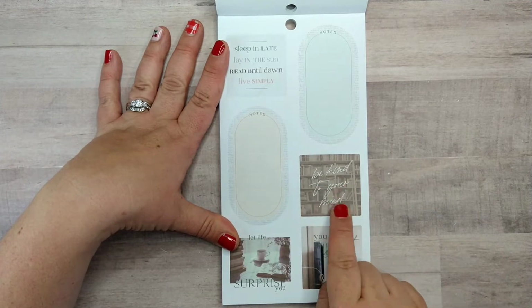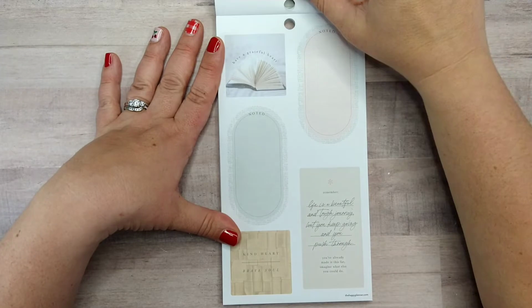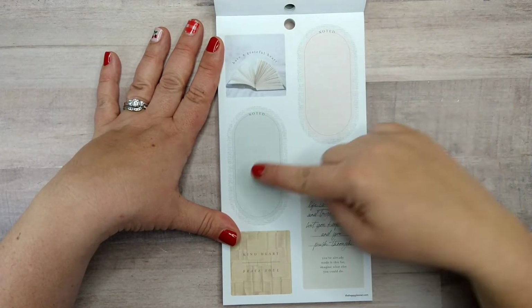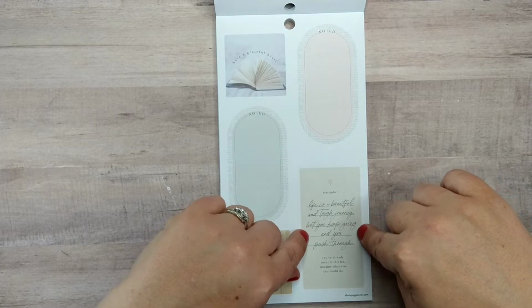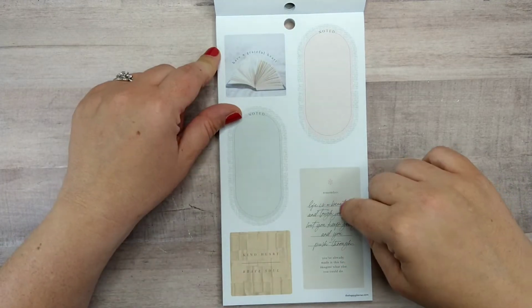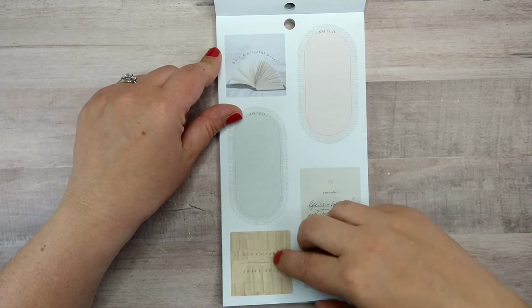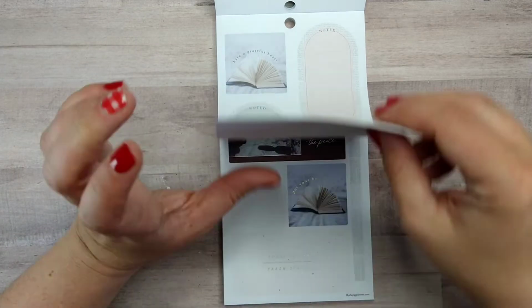Be kind to your mind. Let life surprise you. You are so great. Have a grateful heart. More of those boxes. Remember, life is a beautiful and tough journey, but you keep going and you push through. You've already made it this far. Imagine what else you could do. This is so cute. Kind heart and brave soul. And then it's like books opened up in the background. I just really love the aesthetic of this.